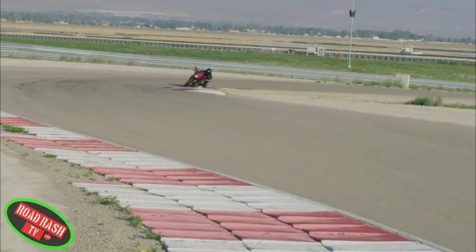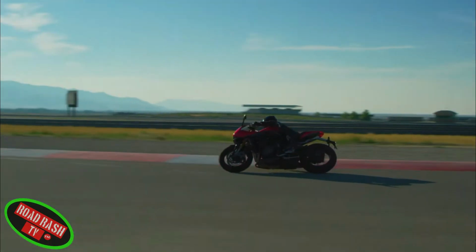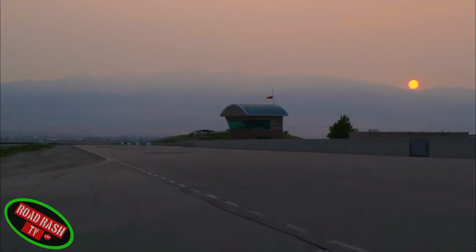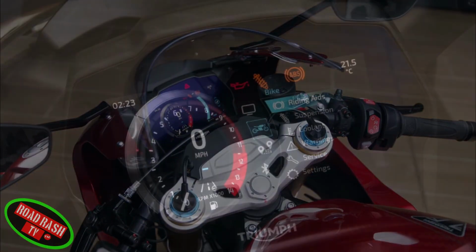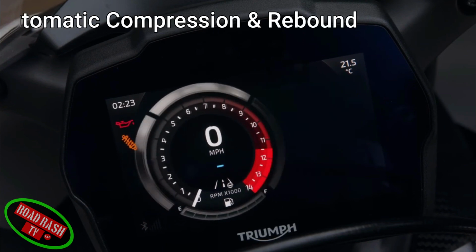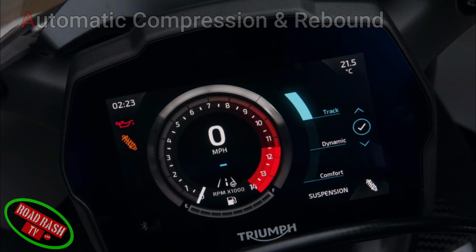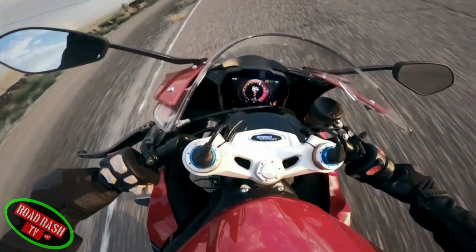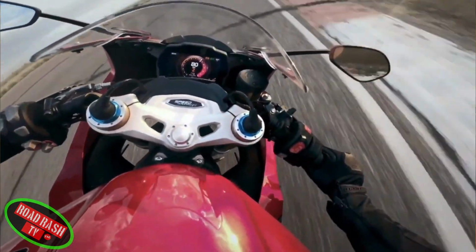But in particular, one of the things we really like about the new setup is its usability, as its electronic suspension system is fully adjustable via its TFT display and can be set to automatically adjust both compression and rebound depending on the rider setting chosen and the style of the rider, which all adds up to a significant overall improvement in the bike's suspension over the RS version. And get this, you can actually do it while riding the bike, although we do think that does sound a little bit dangerous.